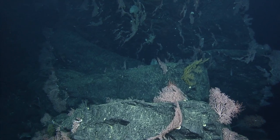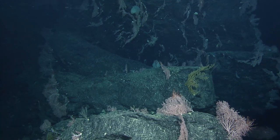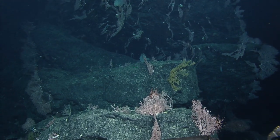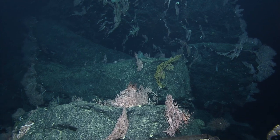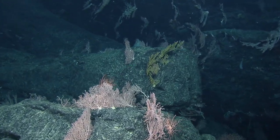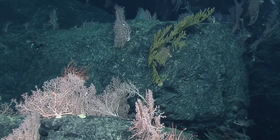Would it be possible to zoom on this yellow coral? It might be kind of a challenge to get close to it, but you can zoom in. Okay, zooming. This is kind of a challenging spot here. There are too many corals. There's nowhere to land without touching the stuff.